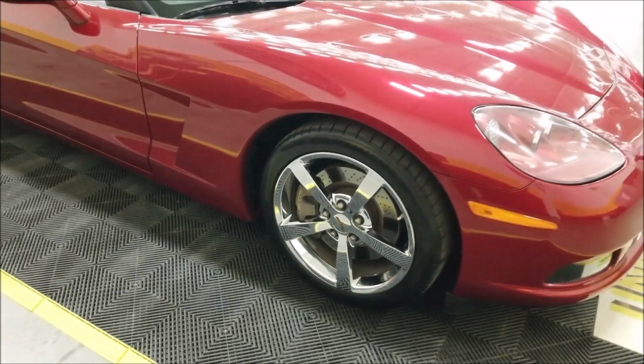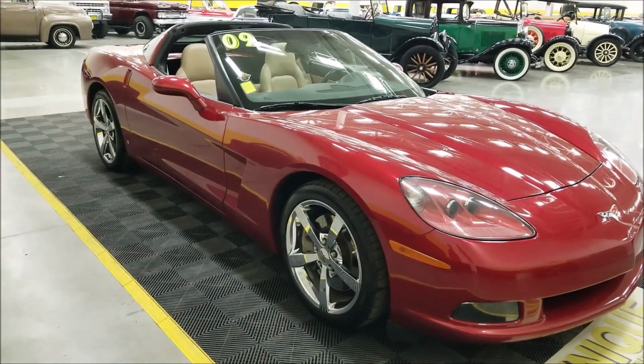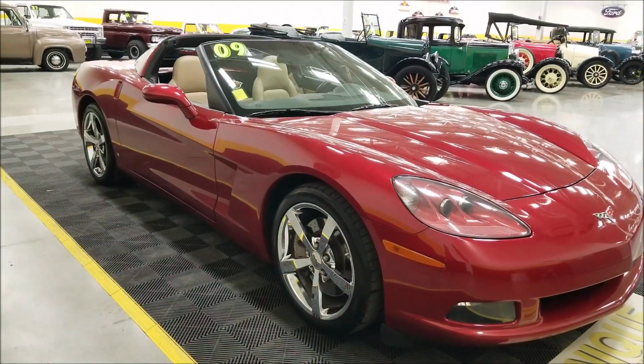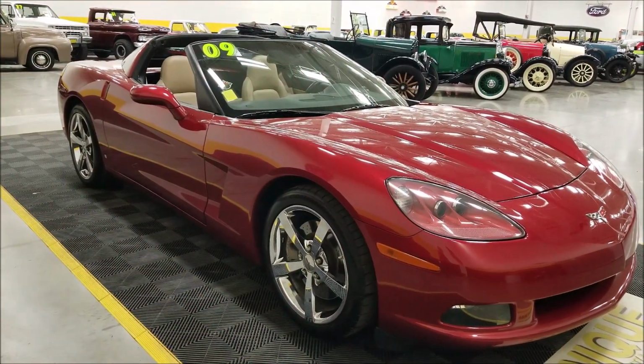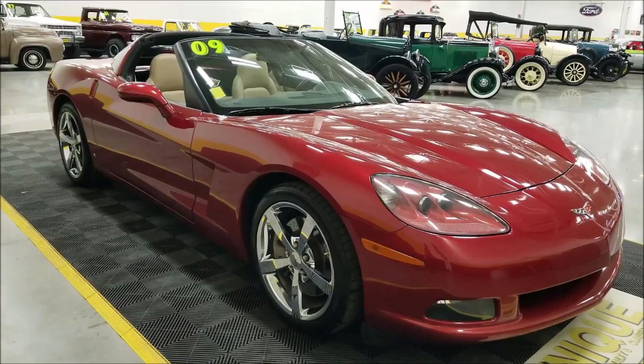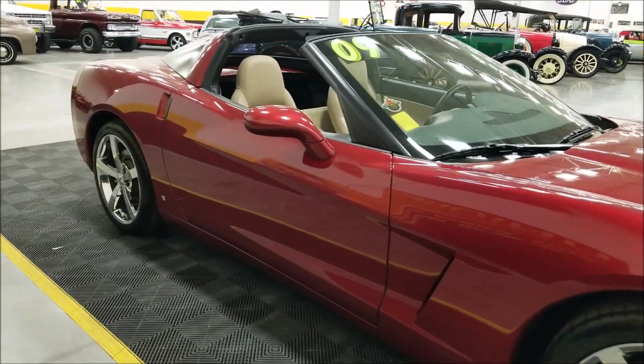Also, if you're looking at the chrome wheels, you can see the drilled rotors. This car does have the Z51 package to it. That LS3 is paired with an automatic transmission. It'd be the 6-speed with paddle shift on the steering wheel. Of course, all your goodies as far as power steering, power brakes, AC blows cold, all underneath the hood.